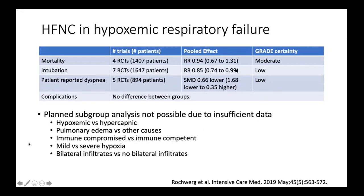And in terms of a summary slide, looking at high flow in hypoxemic respiratory failure, moderate certainty evidence suggests an uncertain effect of high flow on mortality, or no effect of high flow on mortality. However, low certainty evidence suggests a reduction in the need for intubation and a reduction in the need for escalation of therapy, which is not in this table. I didn't show you the forest plot, but we also had low certainty evidence that using high flow reduces patient-reported dyspnea, with no differences in complications between groups.